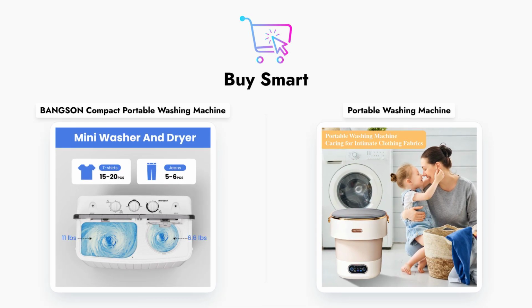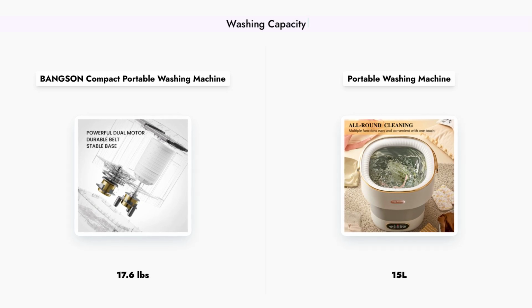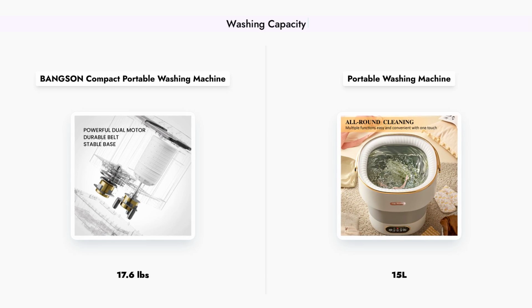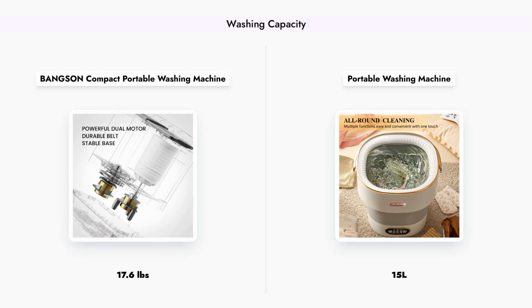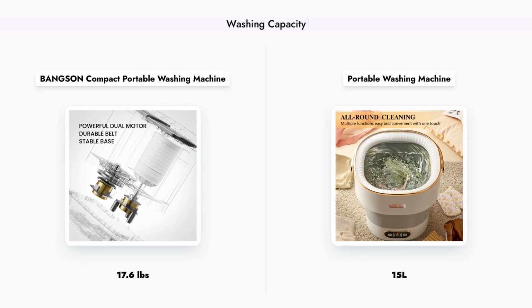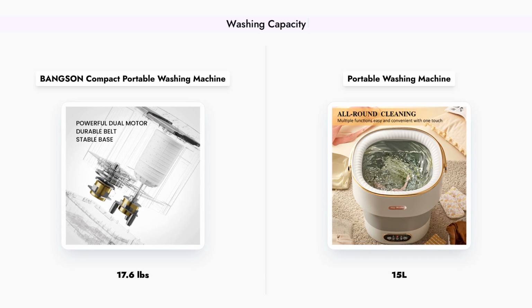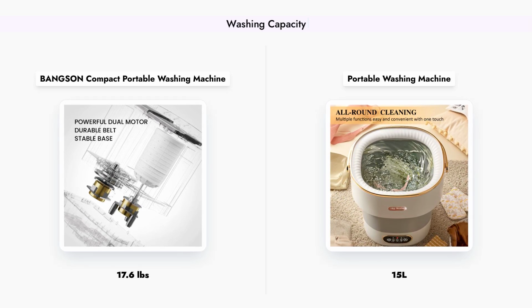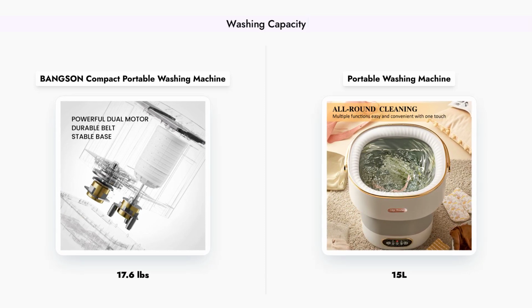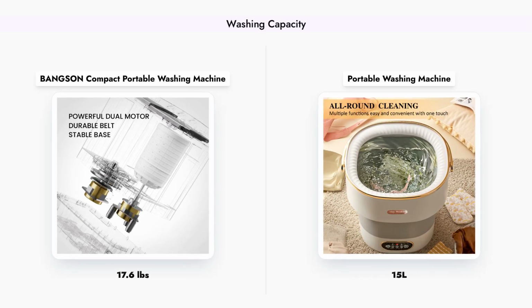Let's get started. The BANGSON compact portable washing machine boasts a total capacity of 17.6 pounds, with 11 pounds for washing and 6.6 pounds for spinning. In contrast, the portable washing machine has a capacity of 15 Ls, making it suitable for smaller loads. If you often wash larger items or need to do laundry for a small family, the BANGSON may be the better choice. However, for those who only need to wash delicate items or small batches, the portable washing machine is more than adequate.